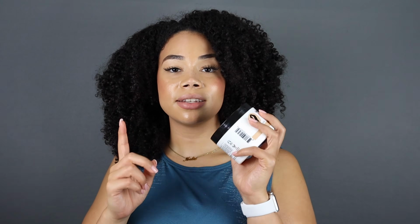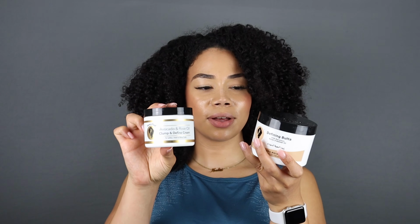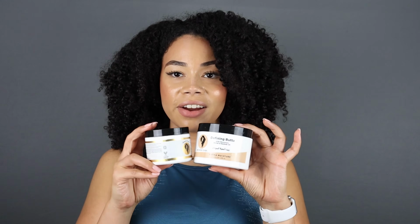So this is the second time I used the defining butter. The way this product works gives me avocado and rose oil vibes. Like, it's very similar to this little guy. So these two products are very, very similar.